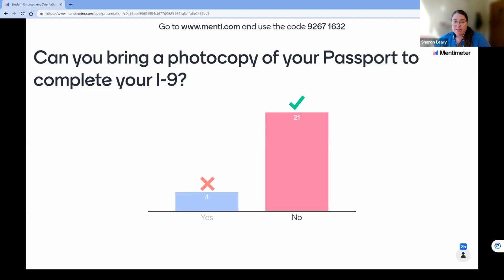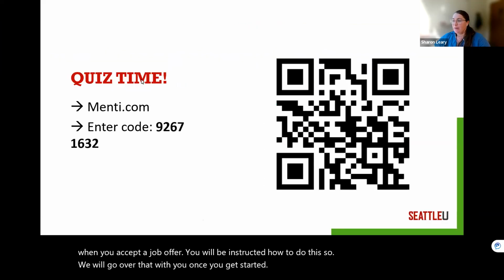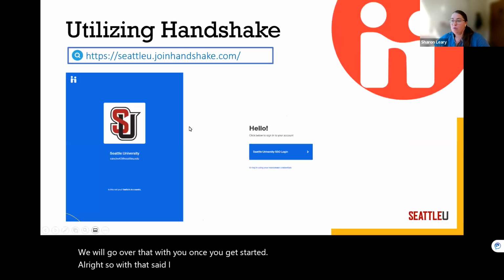That is federal policy that you complete your I-9 on day one or sooner of your work. And you will bring those to the Student Financial Services Office in Vi Hilbert Hall. You will be instructed when you accept a job offer how to do this. So we will go over that with you once you get started. All right, so with that said, I'm going to move on to utilizing Handshake and turn things over to Carlo.